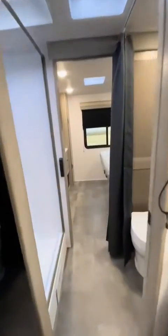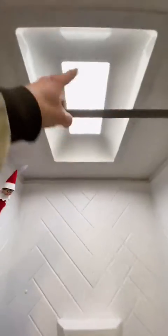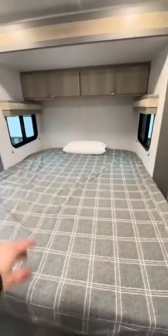Continuing to the back of the camper, we have a nice pass-through bathroom here. Little plastic foot flush down there, decent vanity. Behind me, we have a nice walk-in standing shower with the skylight. Then continuing on through the bathroom into our master bedroom here, we got a nice queen bed.